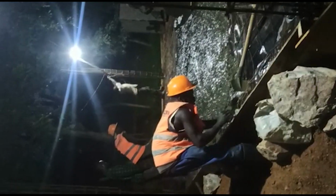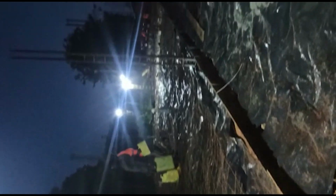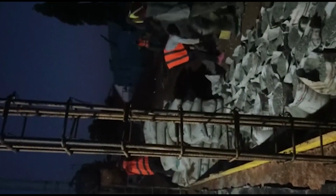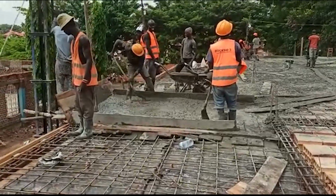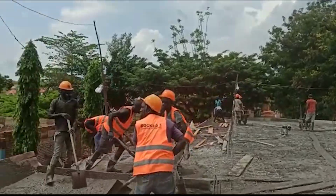That's the casting process of the ground floor slab, which comes after the construction of the plinth wall. In the plinth wall there is murram filling and hardcore. Then on top of the hardcore there is DPM, then BRC, then the casting process starts. So this is the casting process of the slab. That's the first floor slab.